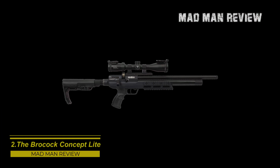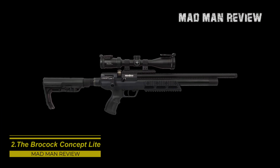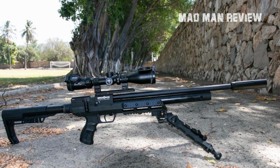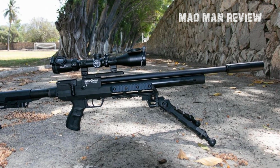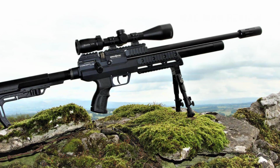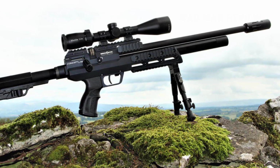The Brocock Concept Lite. The Brocock Concept Lite is designed in a semi-bullpup configuration. It is a tactical style PCP rifle that chambers .177 pellets, which it can spit out with 18 foot-pounds of power behind it. You get a 180cc gas tank that can push 85 pellets out at max power before needing a refill. In the rotary mag, you have 10 shots. You also get rails to kit your gun out.